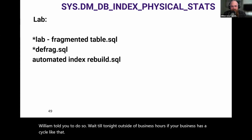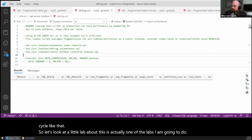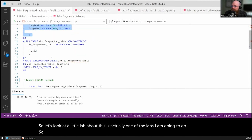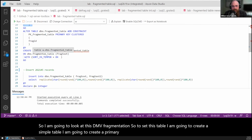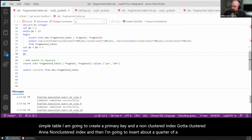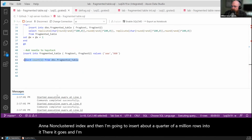So let's look at a little lab about this. This is actually one of the labs I am going to do. So I am going to look at this DMV's fragmentation. To set this table, I am going to create a simple table. I am going to create a primary key and a non-clustered index. So I got a clustered and a non-clustered index. And then I'm going to insert about 250,000 rows into it. There it goes. And I'm going to get my row count out of it when it's done.